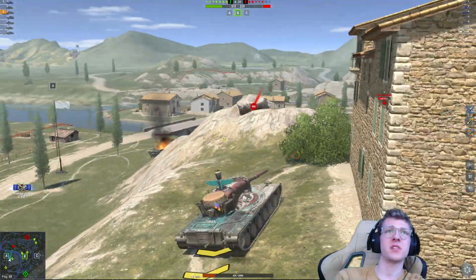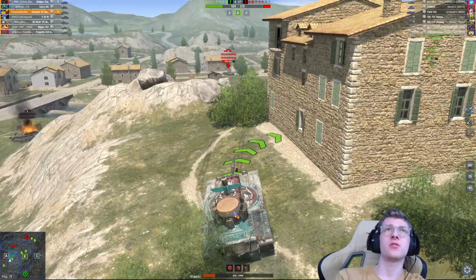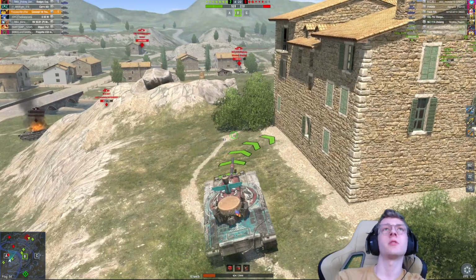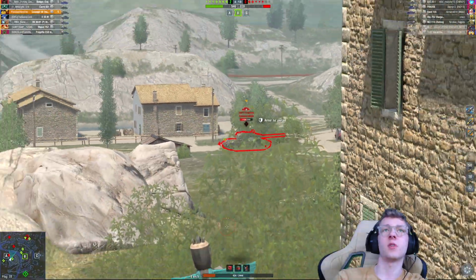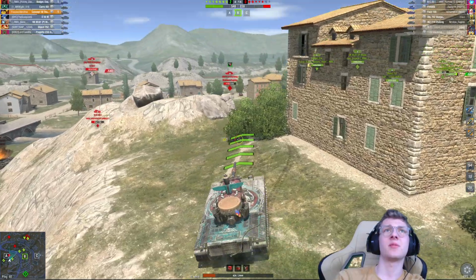Oh, that's not the 114 that shot me. That is a different tank. So that might be the 4005. Interesting. So basically, their entire team is camping on one small road, which is a little disappointing, I'm not going to lie. We're going to even on the 114 and bounce his flat side. Thank you, game. That's not really the concept's fault, let's be honest.